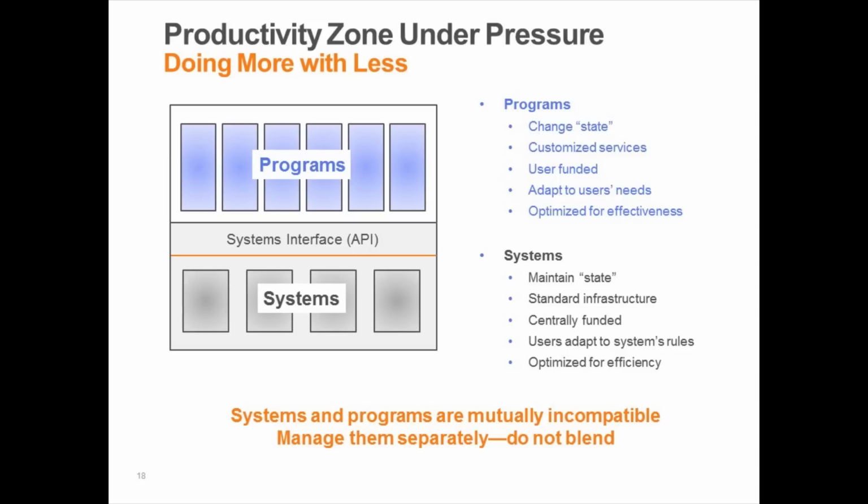Contrast that with a system. A system is designed to maintain a state. It's designed to keep things running smoothly. So this is not customized. It's standard across the entire enterprise. It's not user-funded. It's centrally funded. And if there's a conflict between the user and the system, the user is expected to adapt to the system. Whereas with a program, the program is expected to adapt to the user. So they're very, very different equations.